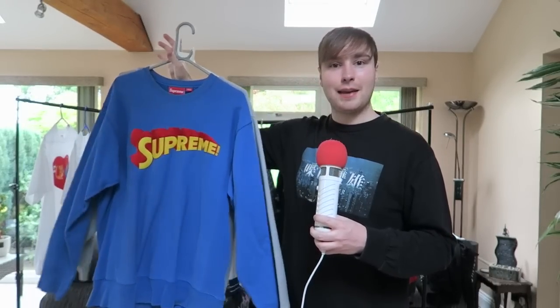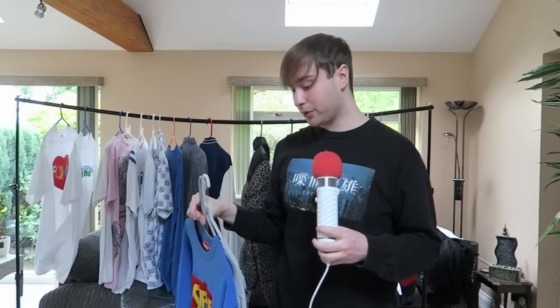Next up, we have the Superman series. We have the gray and then the blue. And yeah, there's nothing to say about these. They're extremely old crew necks.